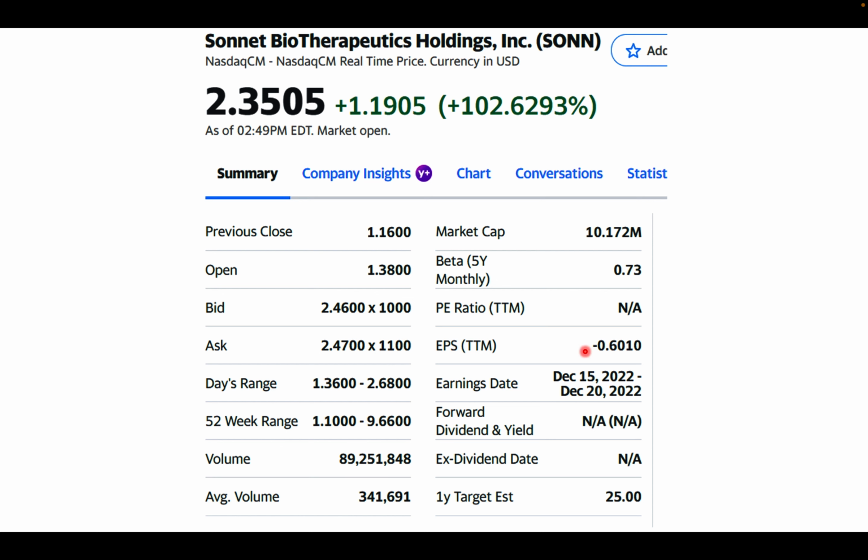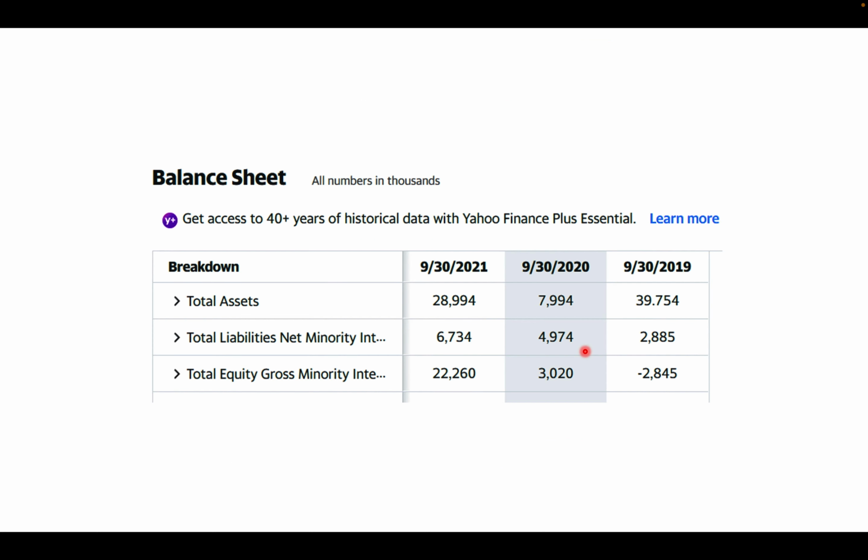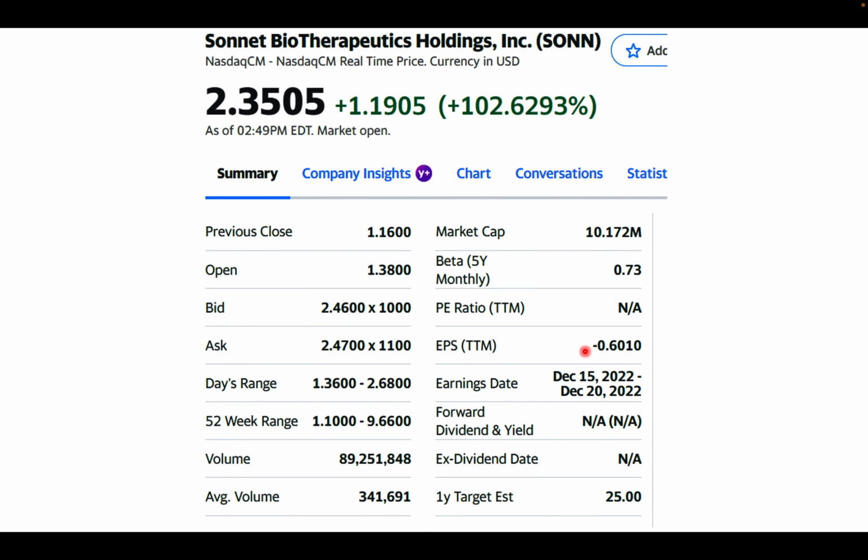EPS is negative 60, which means the earnings per share is negative. There's no P/E ratio available for this. And of course, if you're investing with a negative EPS or negative P/E ratio, for example, which means you are betting at that point, so you've got to be careful with those stocks. And of course, to me, those stocks are usually a trade, which means that if the stock is surging, I'll probably get into the trend and just come out of it whenever I see the stock start coming down, or at whatever my profit levels are.